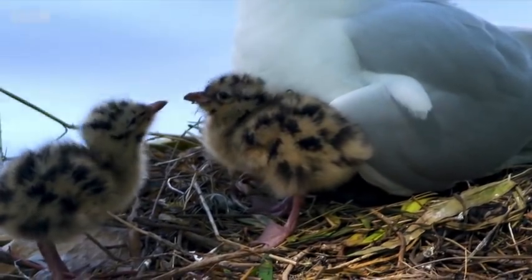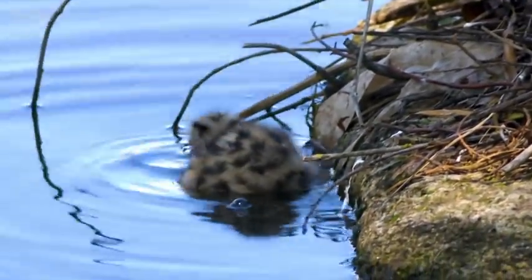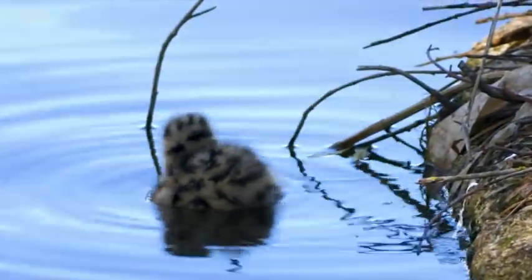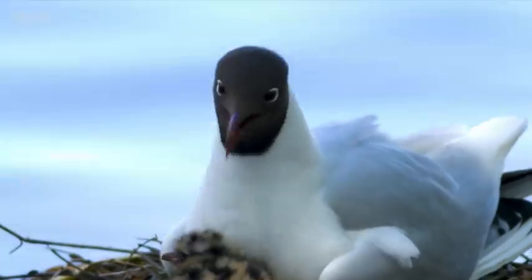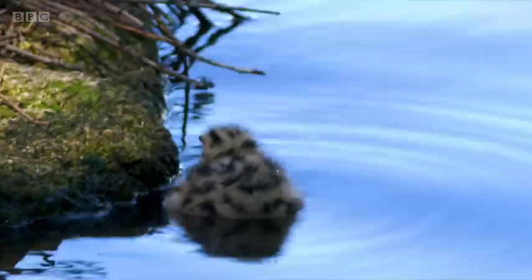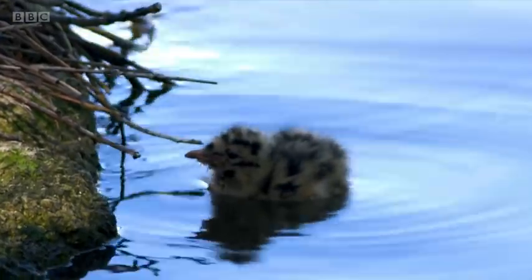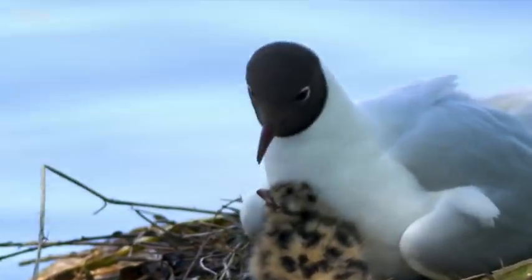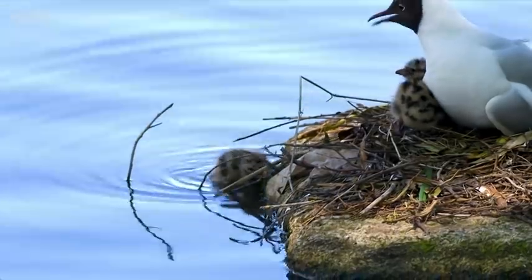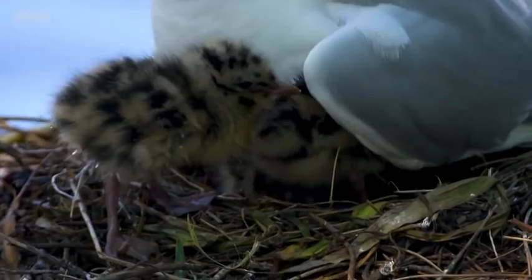Now, here we can see there's Betty with her chicks. And as that one leans back, it falls, tumbles out into the water. Now, to be honest, it doesn't look that bothered about being in the water, but Betty is clearly quite stressed and she calls to it. And it looks for an access, a way to get back onto that nest. And we really were quite worried, but it did find its way back to safety.